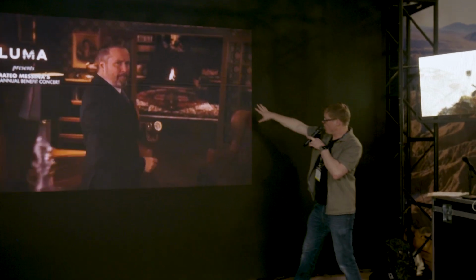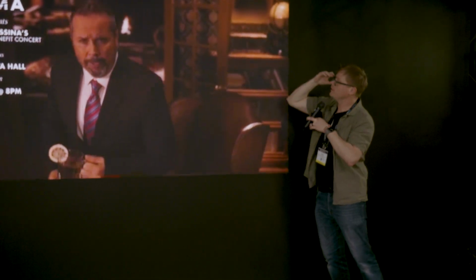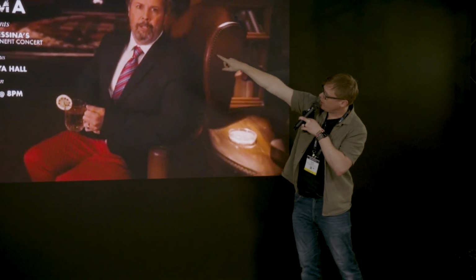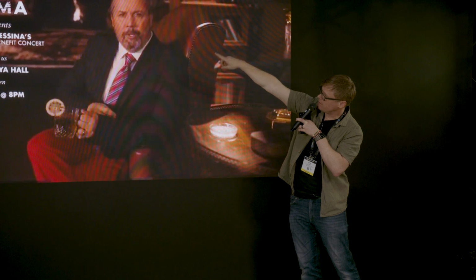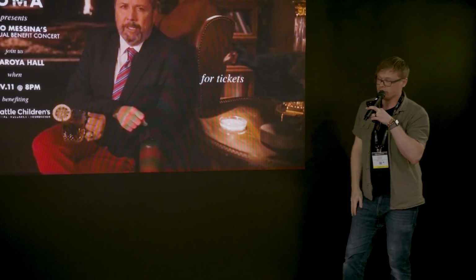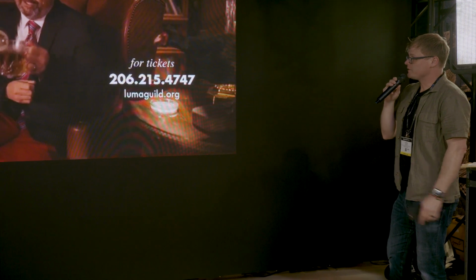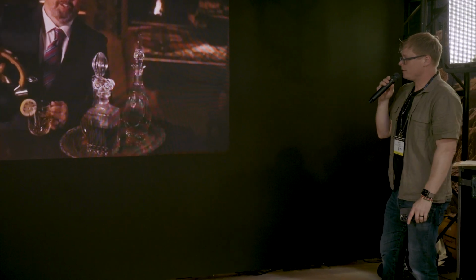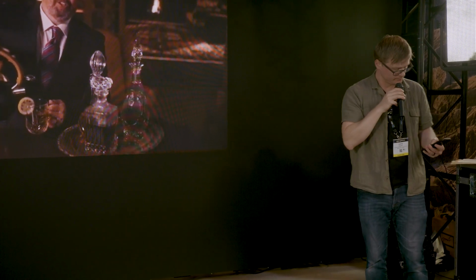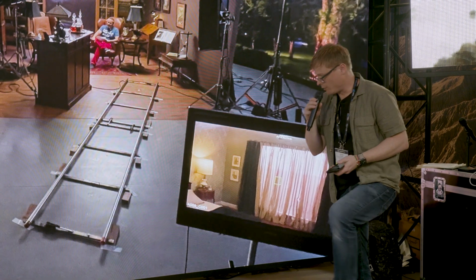But this wall right here, this is the last real thing in the scene. Everything back there, from that rug to the fireplace to this library back here, all that stuff is part of the virtual set. This particular set was pretty expansive. This was for a fundraiser event that aired as a regional spot. But there was a substantial amount of production design that went into that one.